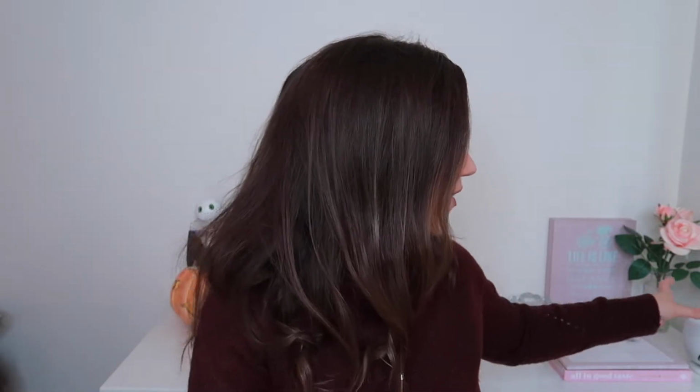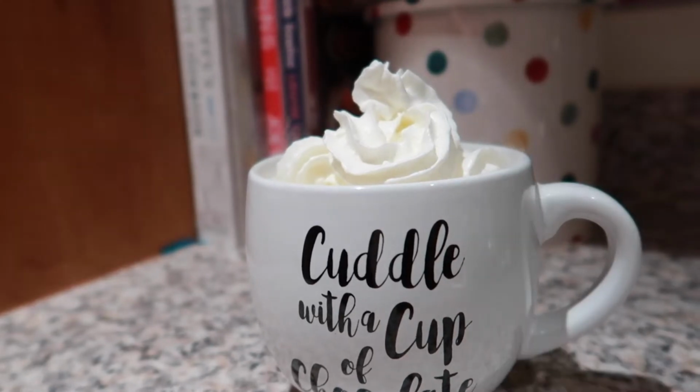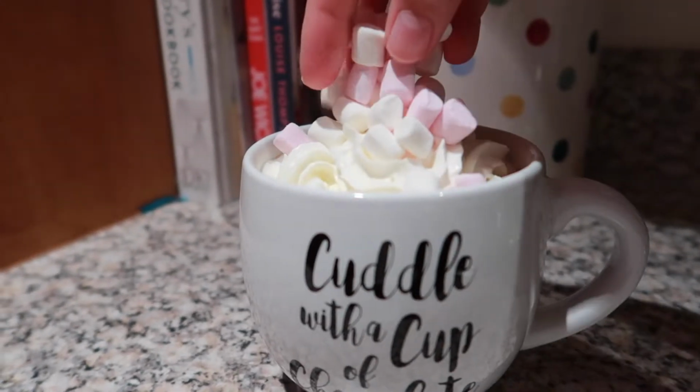My next essential is hot drinks. Now, I'm not a coffee drinker. My boyfriend is. He loves his coffee, but I love drinking tea, like herbal teas. I like peppermint tea around this time of year. And of course, I love my hot chocolates. So I will get a cute mug. This one says cuddle with a cup of chocolate. There's nothing better than a cup of hot chocolate, so that's definitely an essential this time of year.